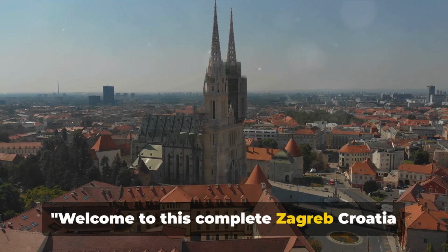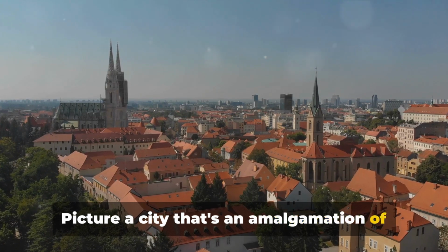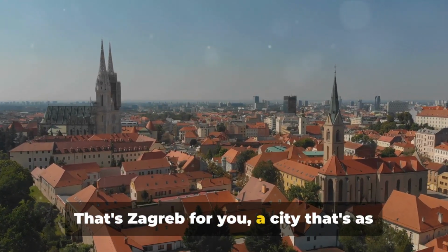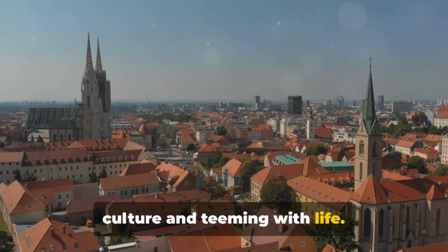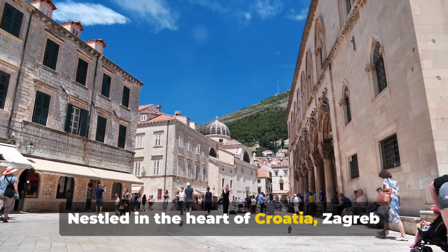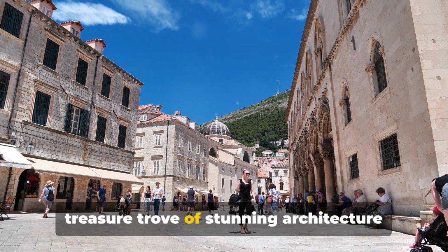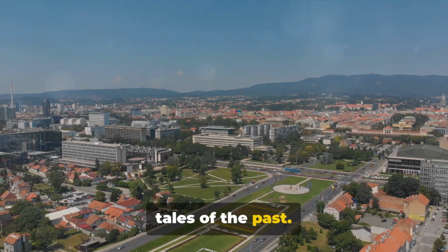Welcome to this complete Zagreb Croatia travel guide. Picture a city that's an amalgamation of old-world charm and modern sophistication. That's Zagreb for you, a city that's as vibrant as it is historic, brimming with culture and teeming with life. Nestled in the heart of Croatia, Zagreb is a city that's rich in history, a treasure trove of stunning architecture and quaint cobblestone streets that echo tales of the past.